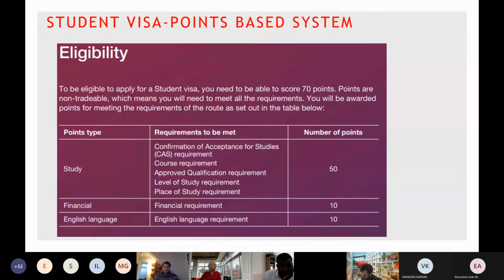The second one is, are you ready to study? So what are your course requirements? If we say, for example, you're coming here to study a master's degree, and we give you the offer based on your previous study, they will want to see the certificate of the previous study, for example. So do you meet the course requirements? Also, are your qualifications of the right standard? So are you on the right level of study? You also need to look at where you study. So it's being with the correct provider, with the correct institution.